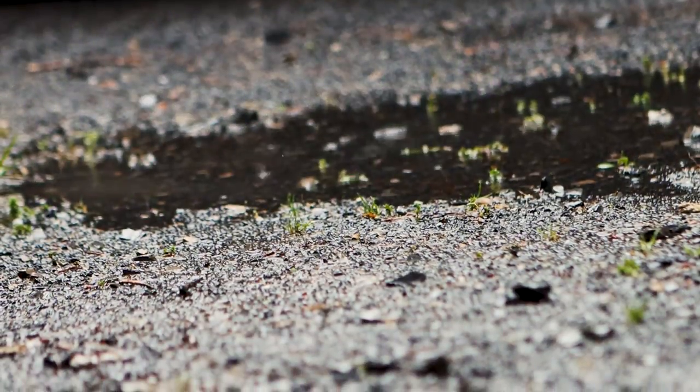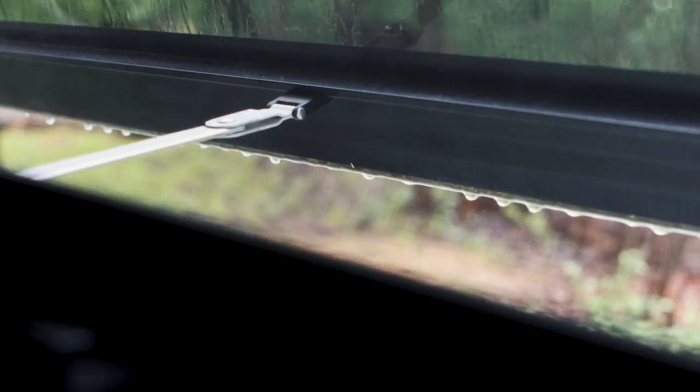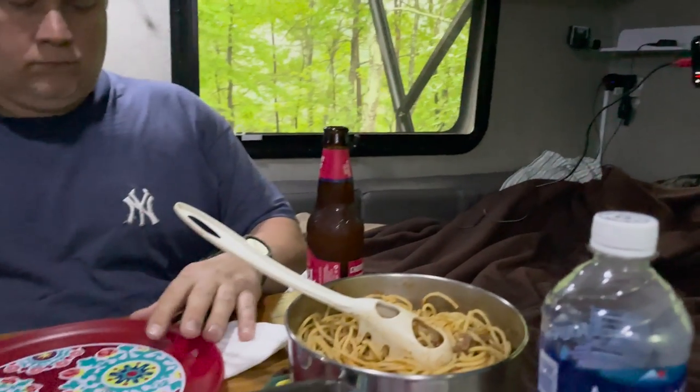Well, we had a rainy day today. We actually just were lazy. Spent it in the camper. We had the Starlink going, so we were able to check emails, Facebook, that kind of stuff. And then now we're gonna have some dinner.